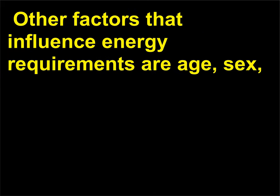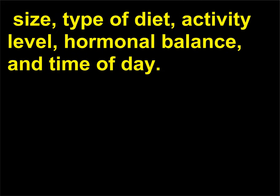Other factors that influence energy requirements are age, sex, size, type of diet, activity level, hormonal balance, and time of day.